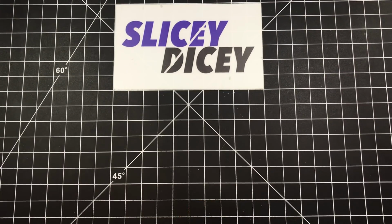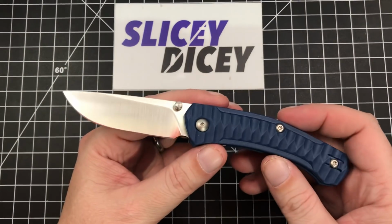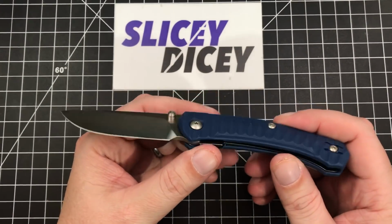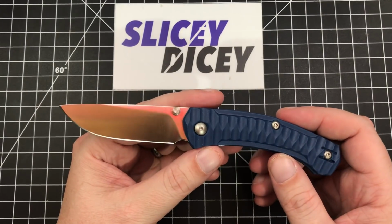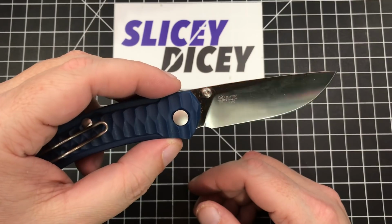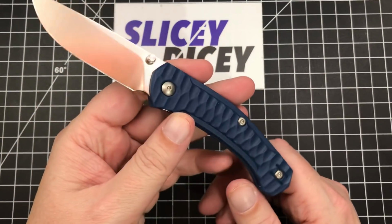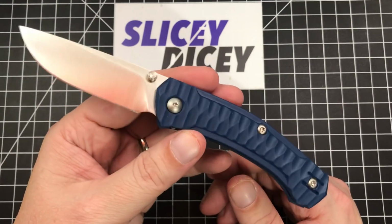Next up, this one's going to be a bit controversial, I think, only because of your comments. It seems like some of you really hate this knife, but I still really like it. This is the Giant Mouse Ace Iona. Very lightweight, 99 bucks. M390, made by Giant Mouse, which is the Anso Voxnaes collaboration. This one I think is a bit more Anso than Voxnaes, but I really like it.